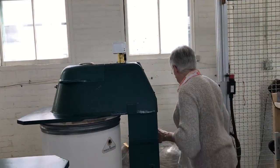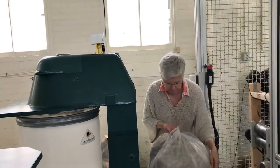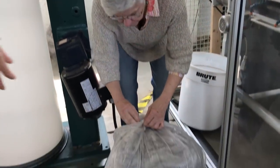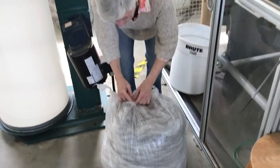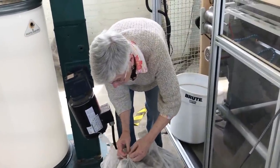I've got a bag here. This is actually a good demonstration of how it's still not quite blended evenly coming off the carder. Right here you can see the different colors of gray as you look down the ice cream cones. So this has come off the carder, it has been carded.